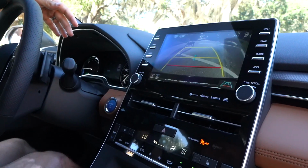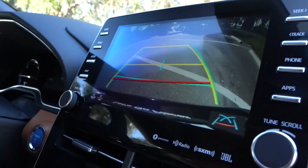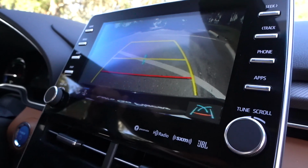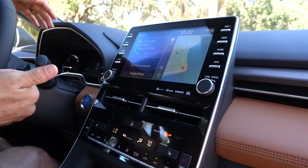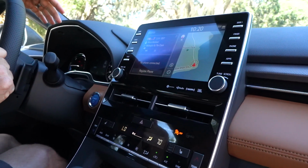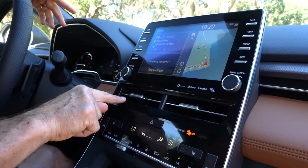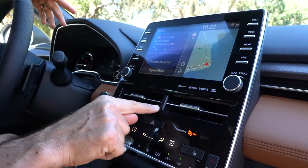I'm going to throw it into reverse. Backup camera, a little on the grainy side, but the good news is it does have trajectory, and it does take up that whole 9-inch area. We've been in cars here where the screen is 12 inches, but in reality, you're only getting about 6. So it's kind of like somebody's fibbing somewhere when it comes to their 12 inches. But the good news is that the way they integrate the AC vents is really just seamless.